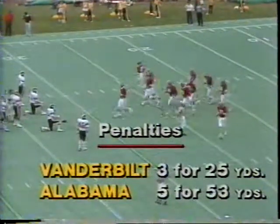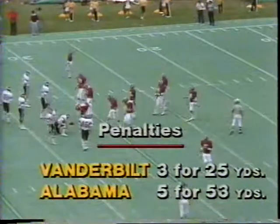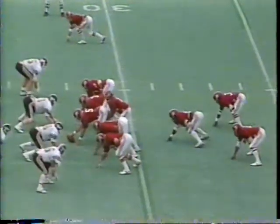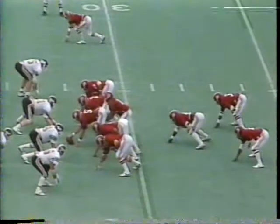There's the penalties. Vanderbilt 3 for 25. Alabama 5 for 53. Really not that many. Combined only 8 penalties in the entire game. 6 minutes, 10 seconds remaining.